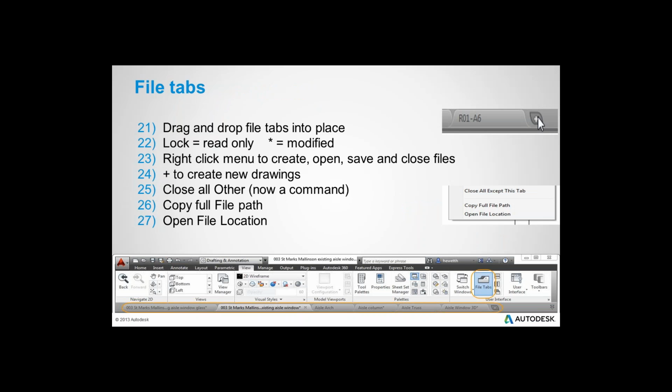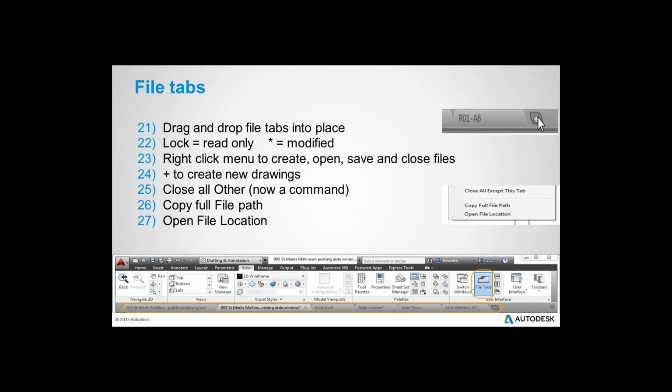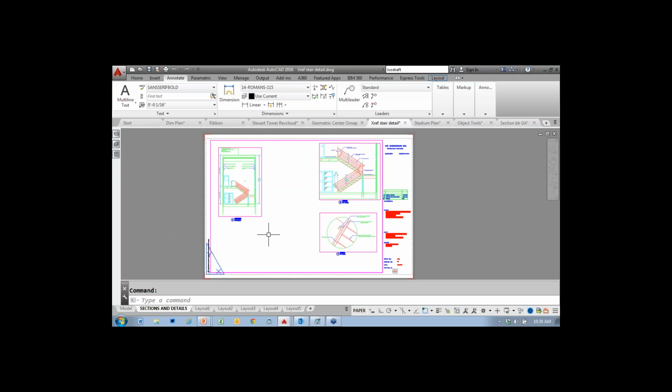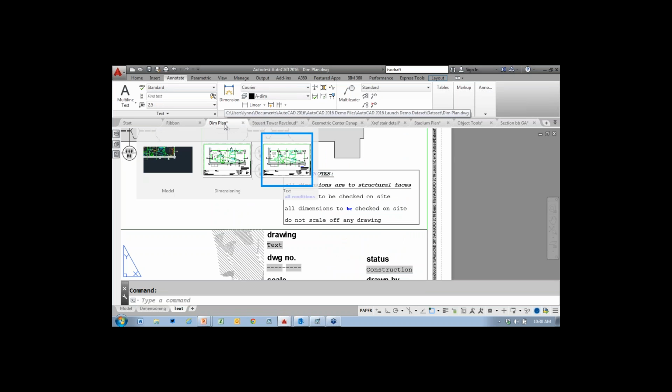All right, file tabs. Moving right along. So I hope that you have file tabs on. Of course, you can turn them off in options. But there's all kinds of cool things you can do with file tabs that I find a lot of people are not familiar with. So let's jump over. Some of them may seem obvious and some of them maybe not so much. First off, if you don't like the order of the file tabs, you should know you can just move these guys around, right?